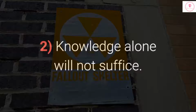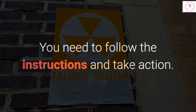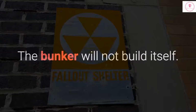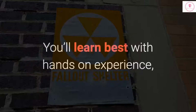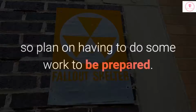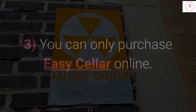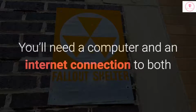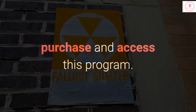Knowledge alone will not suffice. You need to follow the instructions and take action. The bunker will not build itself. You'll learn best with hands-on experience, so plan on having to do some work to be prepared. You can only purchase Easy Cellar online. You'll need a computer and an internet connection to both purchase and access this program.